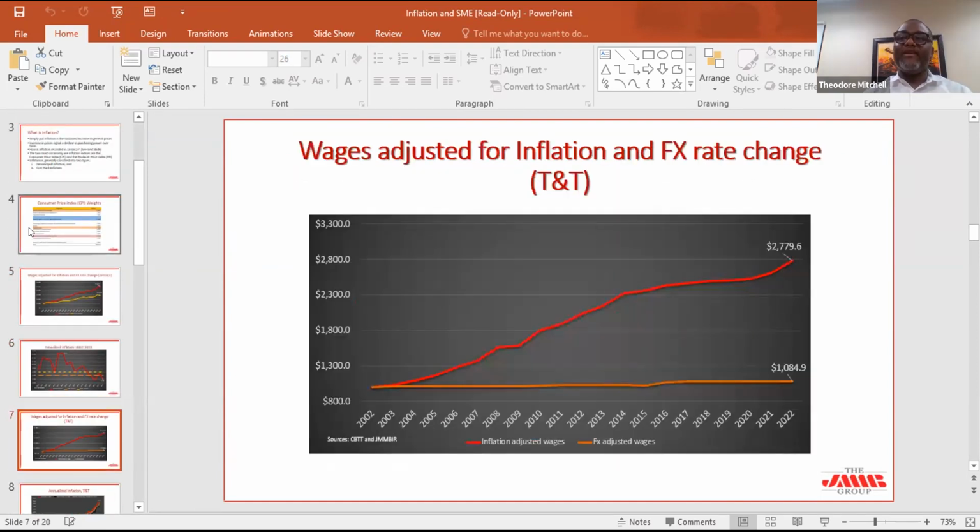Now let's look at Trinidad and Tobago. For Trinidad and Tobago, on the inflation side, it would have grown by 2.7 times over the course of the period, while on the FX side, it would have grown marginally. Good. Now, it's very important for me to highlight to you what is happening here.